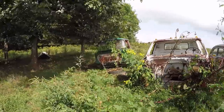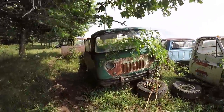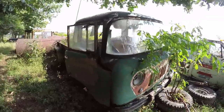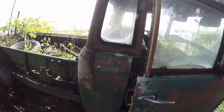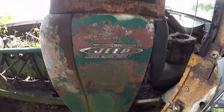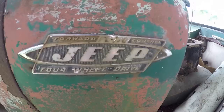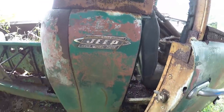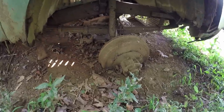Oh, yeah. There's the Jeep that I was inquiring about. A Jeep FC-170. It even says it on there. Ford FC-170 control Jeep four-wheel drive. Look how far down in the dirt in front of her. She's kind of down there. Drive shaft is out of it. And to tell you the truth, I'm wondering if the engine's out of it. I think it is. The engine is out of it.